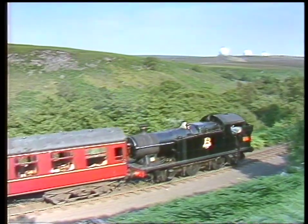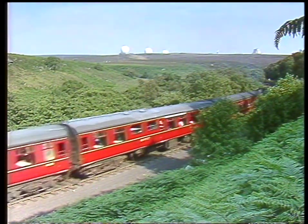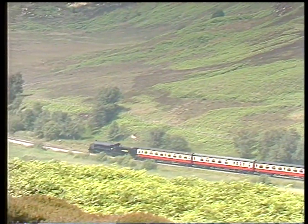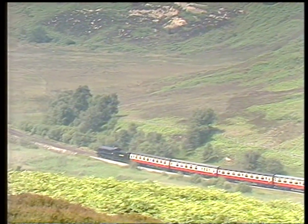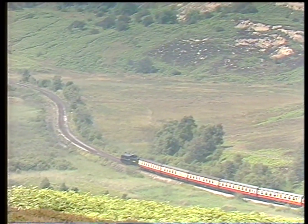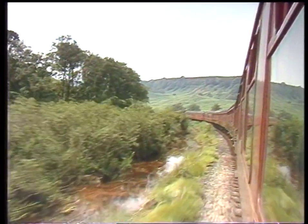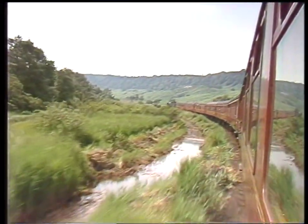A Great Western tank engine heads down into Newtondale. Further along, we pick up number 841, a Southern Railway S15 10-wheeler. The Newtondale Gorge was formed at the end of the last ice age, some 10,000 years ago. A huge lake of meltwater burst through from Eskdale and carved a trench 14 miles long and 400 feet deep.